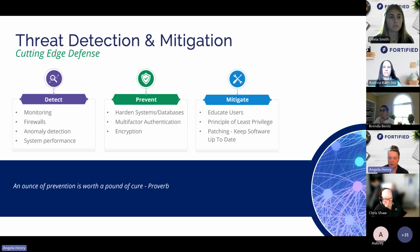Your firewalls. Make sure that you are preventing inbound and outbound traffic appropriately. I see this all the time. I'll go into a client and their firewall is wide open. They don't have it based on domain or authentication. They have it open to the public so anybody can come in on certain ports. Make sure that you've got those firewall rules locked down and secured.